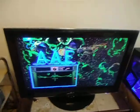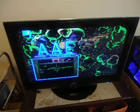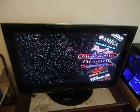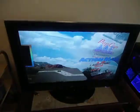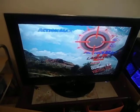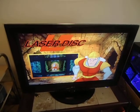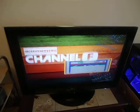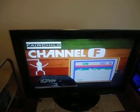And I have some very specialist emulators like AAE. This does a much better job of showing vector graphics. I'll show you that maybe in a bit. Versus System, the NES Versus System. Some really obscure ones like Action Max. And of course, good old Laserdisc. RCA. Fairchild, one of the earliest machines to have cartridges.